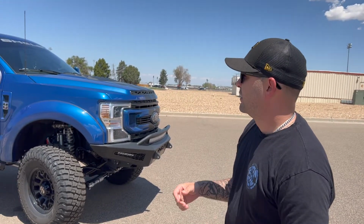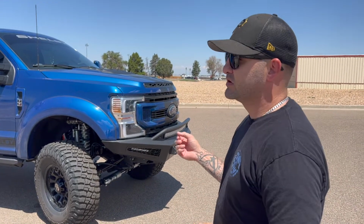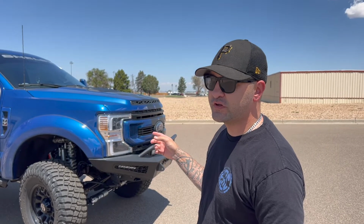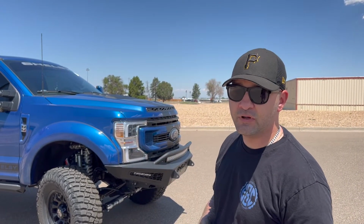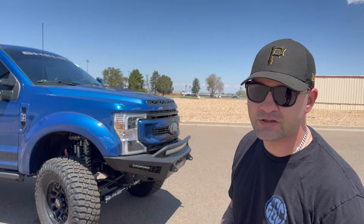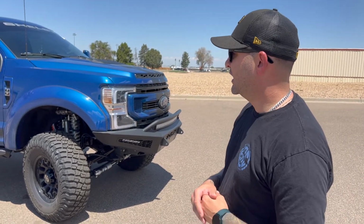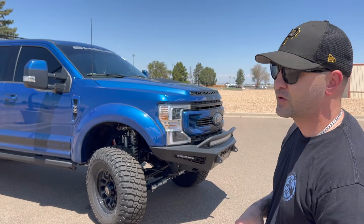Absolutely. So what is it? What are we actually looking at here? So this is actually a 2022 F250 Super Baja. It's number one out of, I believe it's 238. I could be wrong. Maybe 240 something. Okay. So they're only going to make 248 of them. Yep. It's 248. And this is the first one to come out of production. First one of 2022. Yes, sir.